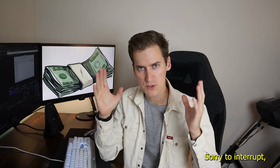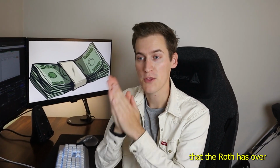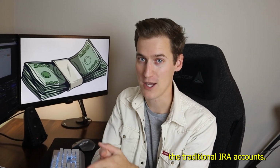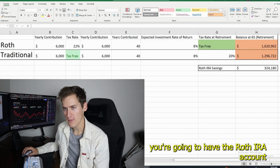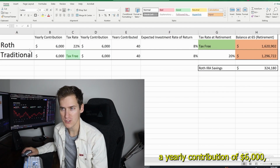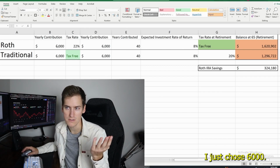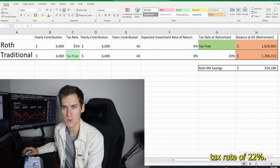Hello, sorry to interrupt, but I want to break down these numbers for you to show you how much benefit the Roth has over the traditional IRA accounts. So hopping into Excel right here, we're going to have the Roth IRA account on the top and the traditional here on the bottom. We're going to have a yearly contribution of $6,000, even though the maximum is $6,500. I just chose $6,000. And then we're going to have a tax rate of 22%.